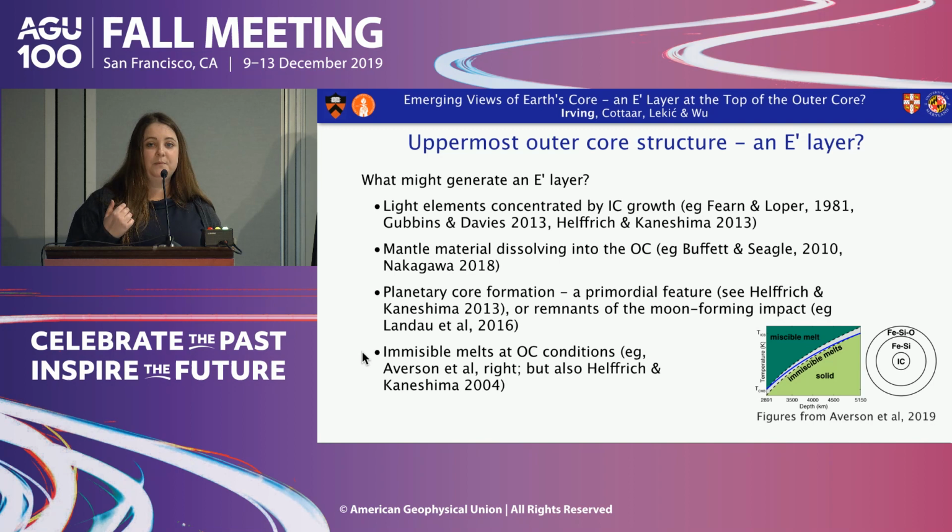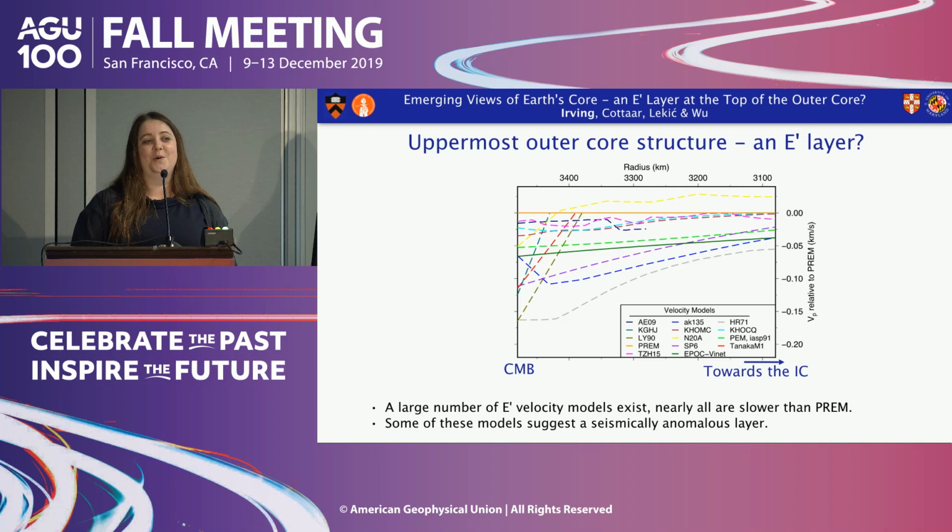One might then want to ask, what would this look like seismically? What do seismologists currently image? And so here I show you what I might refer to as a zoo of models. We see all of these models are plotted relative to PREM, which is shown here as this orange line near the top. We see that there are a number of different models, all with slightly different predictions. Some of these models suggest a seismically anomalous layer, which we could identify as being stratified. Some of these models are instead smooth and maybe represent an outer core with no stratification.